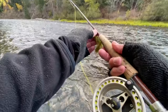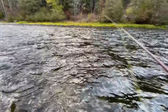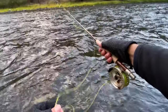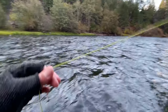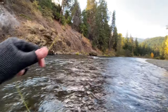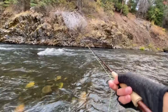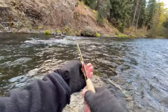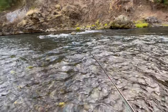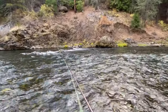All right, we are switching things up. I am going to pull out the 5-weight with this giant streamer and fish back down to where I started. See if I can pull up something big. The biggest challenge is just getting the line out of my rod. Jeez. That's a bummer. We'll lose that fly. Sucks.